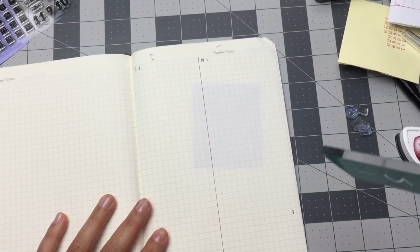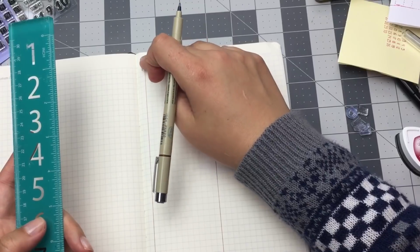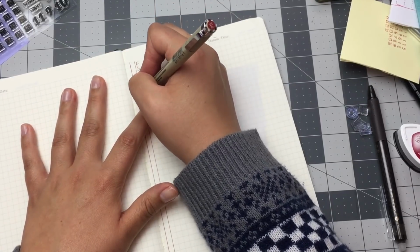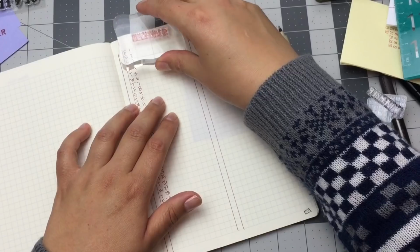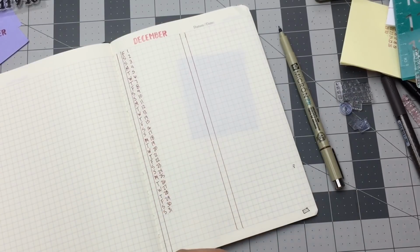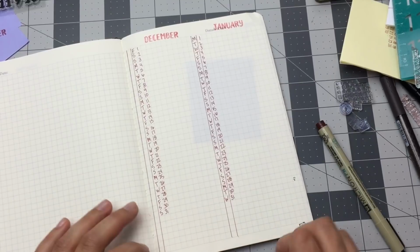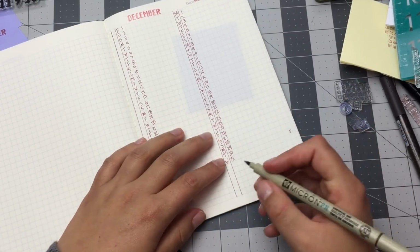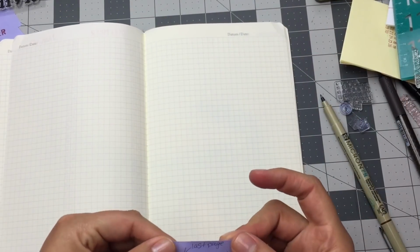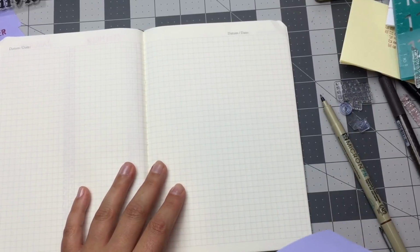Huh, maybe it's easier to use a ruler in the larger notebooks because it's not in the small one. Well, there you go. So now my future log is finished. I didn't really write future log, so maybe I should write that down here at the bottom. Now I can move on to the next thing, which is color indexing and putting together my collections. This is going to take some time, so I might go ahead and do this off camera and come back and do a flip through, or do this tomorrow. So we'll see.